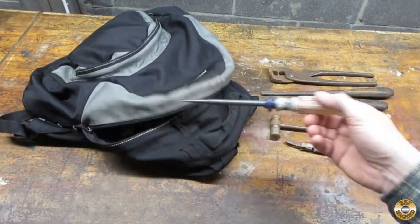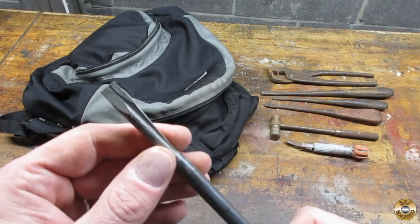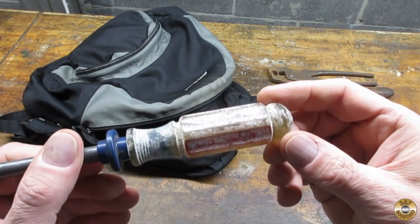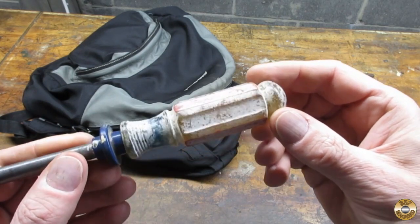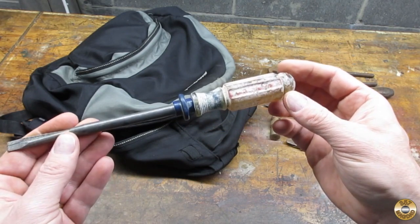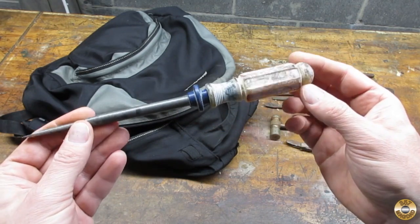I almost didn't buy this next one. It's a screw holding screwdriver, Craftsman, and it's got the mange. I was running low on these though, right?